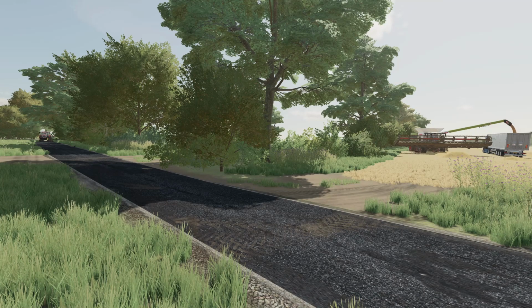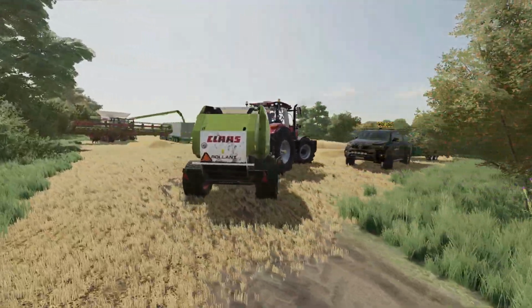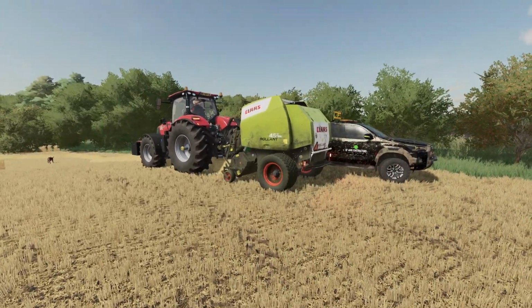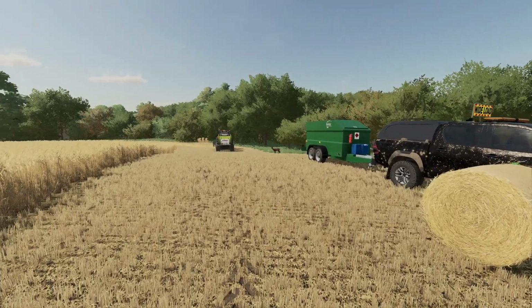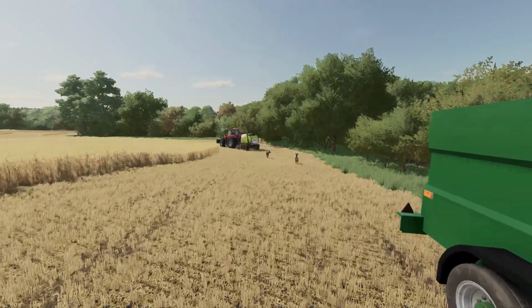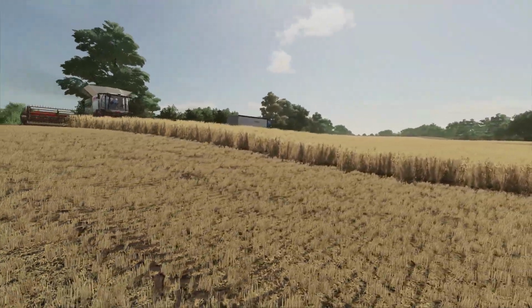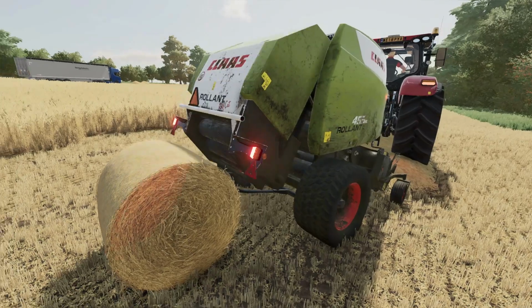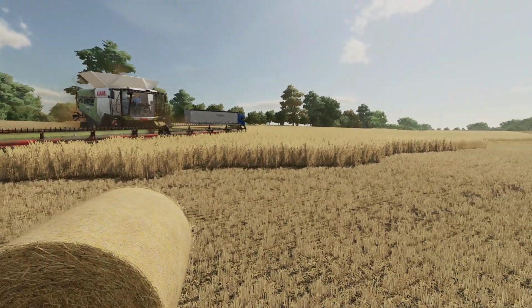Oh, yeah. So he's had to bring the Case out because I think his other baler is being serviced. So he's arrived and he's getting baling. Seems alright. Let's all go now.